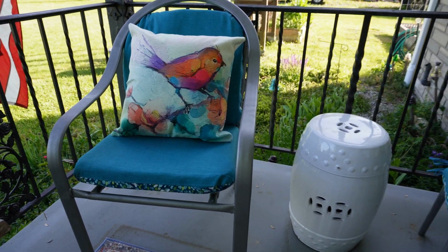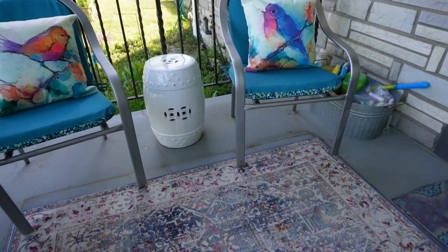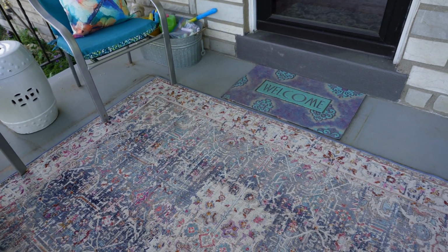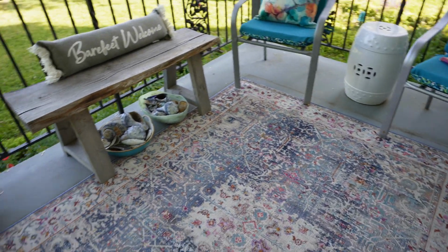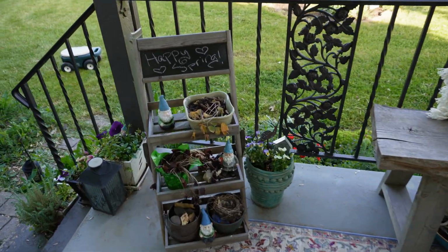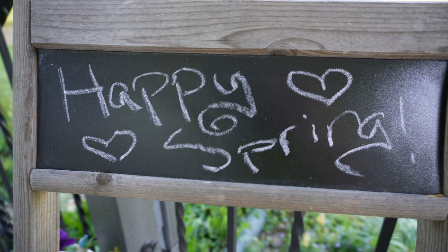You know we needed to add some happy nesters that pair perfectly with the new rug and our special welcome mat. Don't you just want to pull up a chair and have a sip of coffee and enjoy the breeze? That's exactly what I'm going to be doing as often as possible. So stay tuned for our next porch makeover. We have 2 more coming up, and I'll be adding Memorial Day decor to this one.